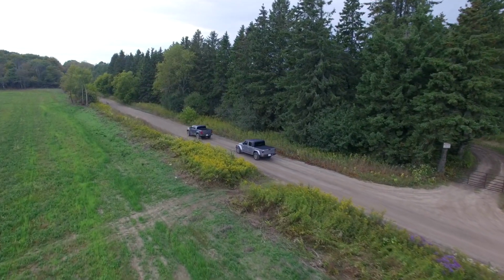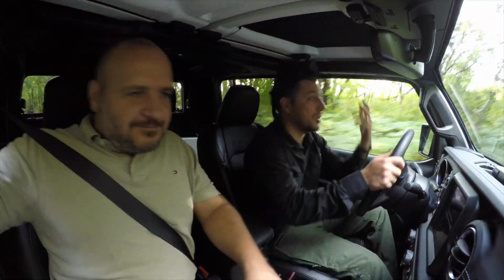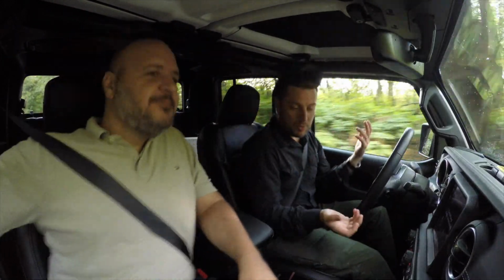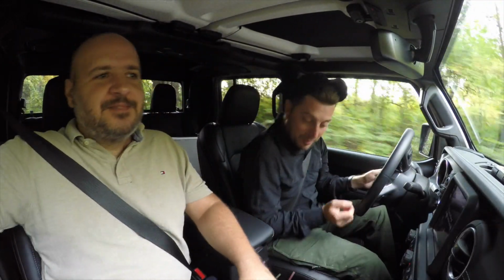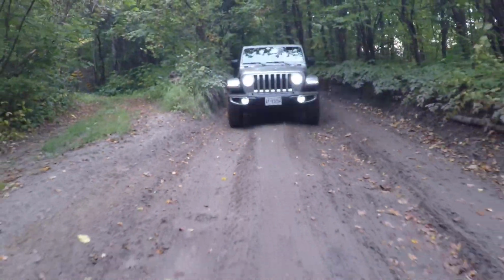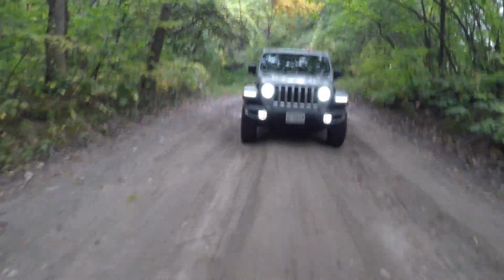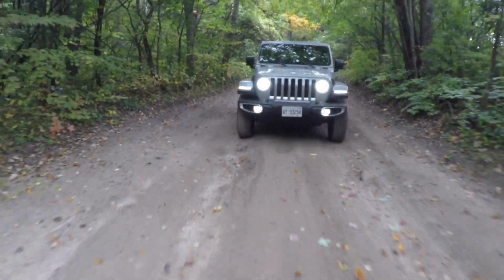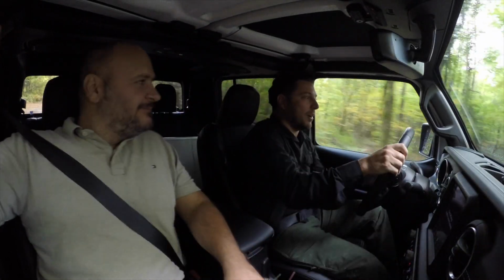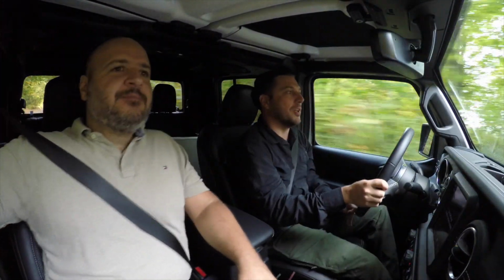I really love the stock setup. If I wasn't a hardcore off-roader and I wanted to take somebody out, just have a little bit of fun, this is a great setup. Especially if you were in the Rubicon. It just feels like a great vehicle. It's comfortable. I don't feel like I'm getting tossed around too much. My head might say differently, but it's pretty good. I wouldn't mind checking it out in a little bit at higher speed just to see how it absorbs all the bumps and the whoops.